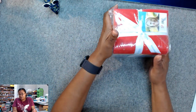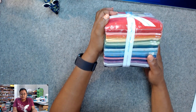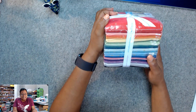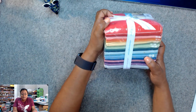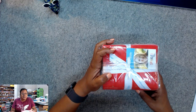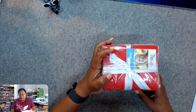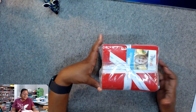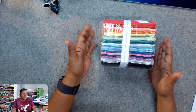But there were 30 fat quarters here, and this was $42 for 30 fat quarters. Insane. I mean, they charge $42 for 12 fat quarters sometimes. Actually, they charge more than that. So I thought this was a great deal. This is not a collection that I will use alone.